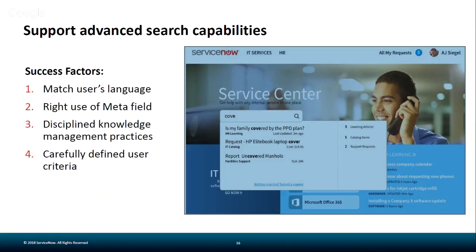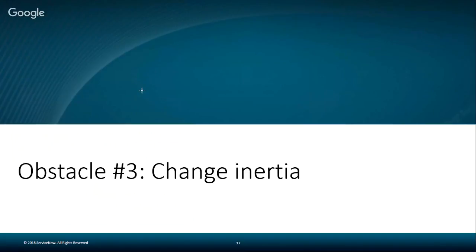Lastly, to support advanced search, we need to have carefully defined user criteria. This would make sure that users only see what is relevant or applicable to them. Now, this brings me to the third obstacle for self-service improvement: change inertia on the user's part.